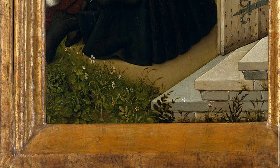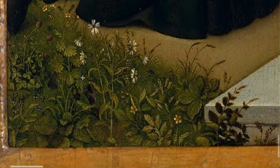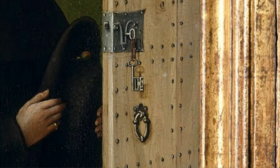So look over at the patron. He's kneeling down here in his garden, and all of the little plants are observed. Every one is botanically accurate. He's gone out and this is the way this plant looks, this is the way this plant looks. So he wants to show you all of the stuff. The door, the hinges, the lock, and the key. I bet the key has some sort of meaning that's related to the Annunciation.